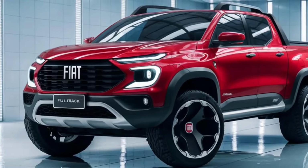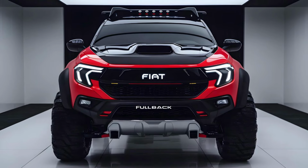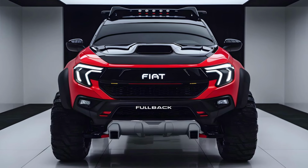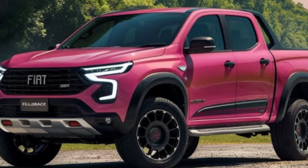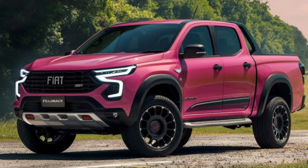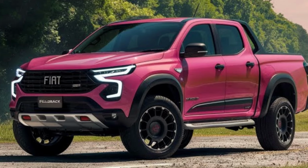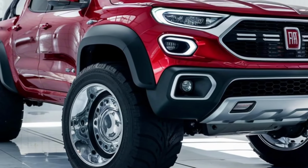For people who frequently drive in difficult situations, Fiat offers an optional advanced terrain management system. This features underbody skid plates, all-terrain tires, and an improved cooling system for the engine and transmission. Fuel efficiency is competitive throughout the Fiat lineup. The standard diesel engine delivers roughly 25 miles per gallon combined, while the V6 gets around 22 miles per gallon.